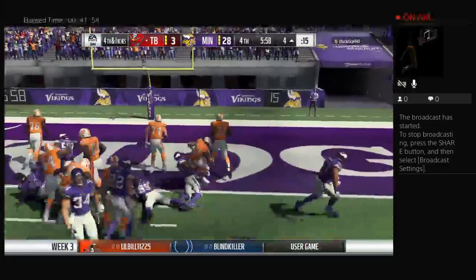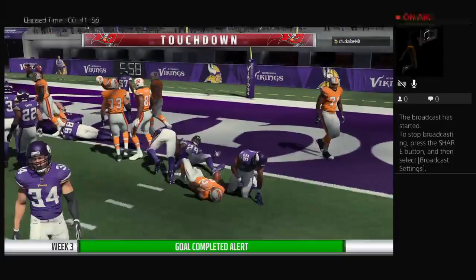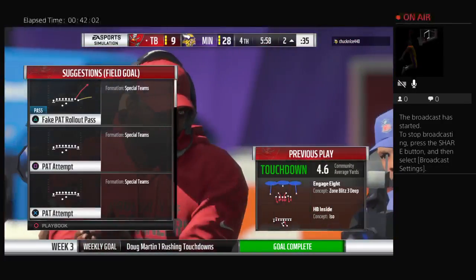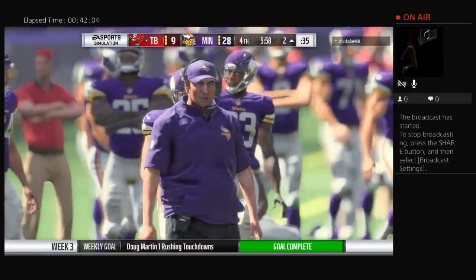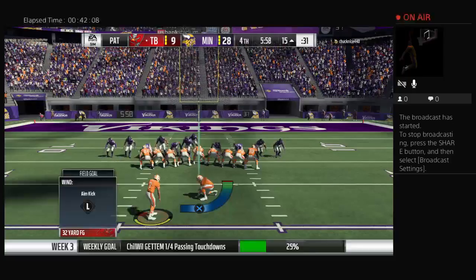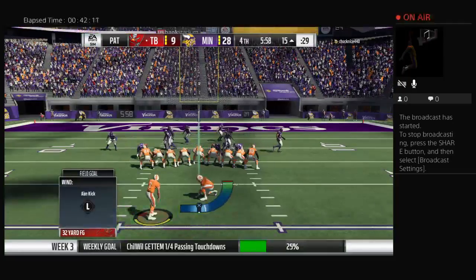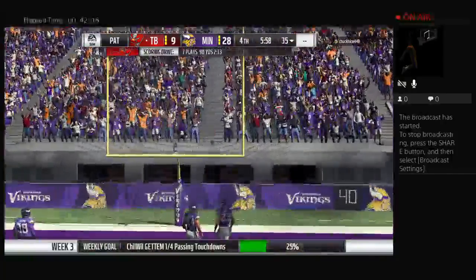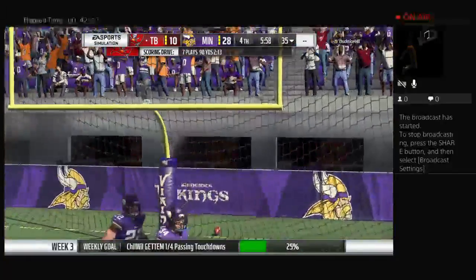Running for it. Here's Martin, and he'll take it into the end zone. Touchdown, Tampa Bay. Doug Martin, his 2nd touchdown on the season. And the Bucs are able to cut in now to that deficit. And this is up and good. It cuts the lead to 28-10 now.